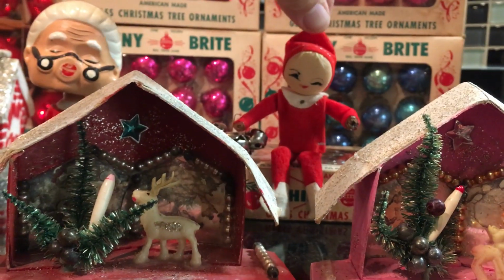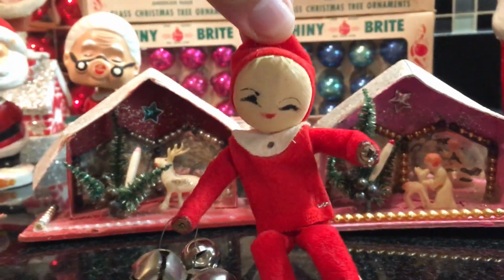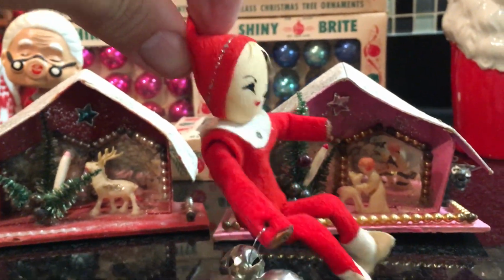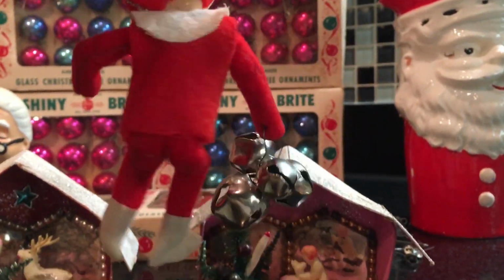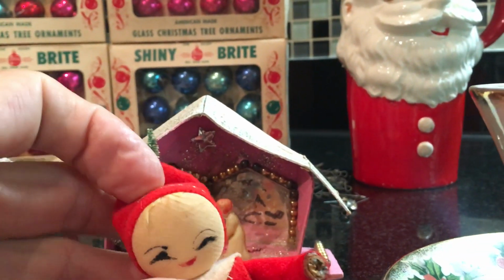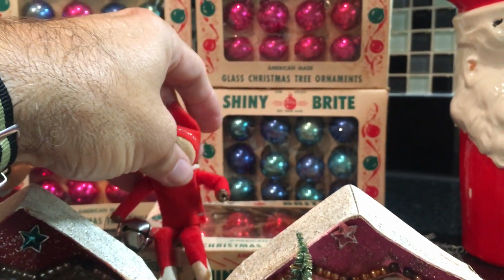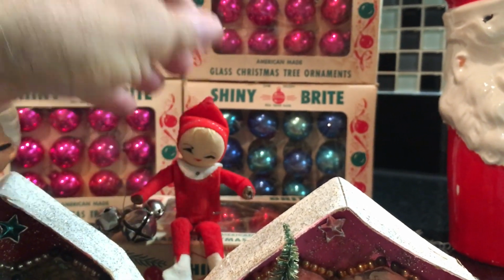This little guy back here is made in Japan. He's a shelf sitter. Didn't mean to pick you up by your ponytail there. So you can bend him in any way you want. Cute. Let's hold him up the right way, and we'll see if he'll sit back down. Very good. He has not been into the eggnog.